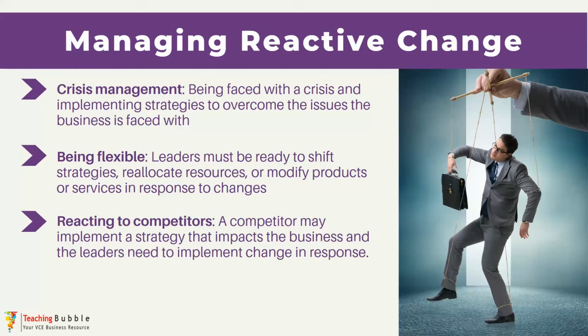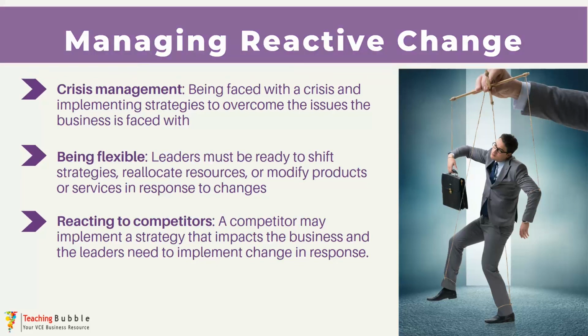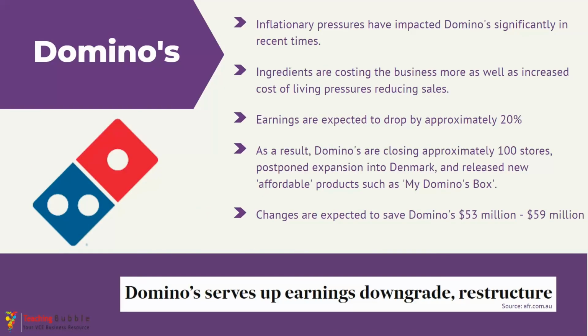And managers may also need to implement reactive change with regards to competitors. If a competitor implements something and looks like they're going to be able to gain a competitive advantage, the business may need to implement changes in response to that. Now, it is more effective to be proactive and be the business that is gaining a competitive advantage and causing their competitors to be reactive. However, it does show the importance of needing to manage reactive change at times because competitors are constantly fighting for these competitive advantages. Now, an example of a business that's implementing reactive change is Domino's Pizza.